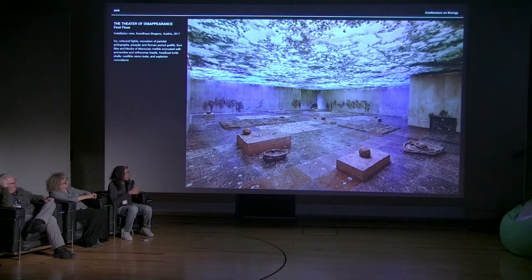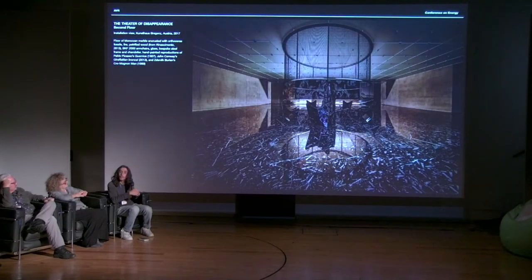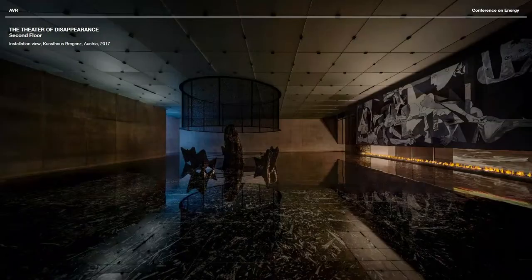We're going to go through these very rapidly because this is not what we are going to talk about. We are going to talk about, again, fire. And again, I would say probably very similar things about how this whole room, 400 square meters, was basically lit with fire.